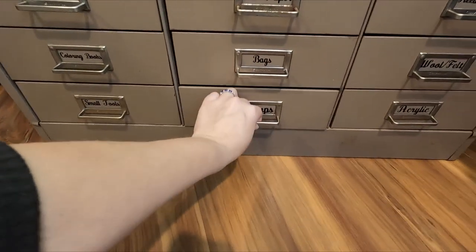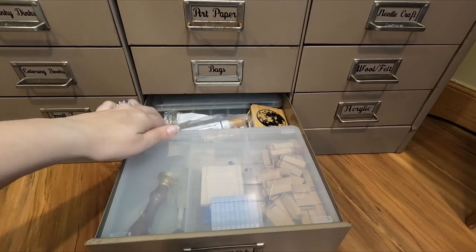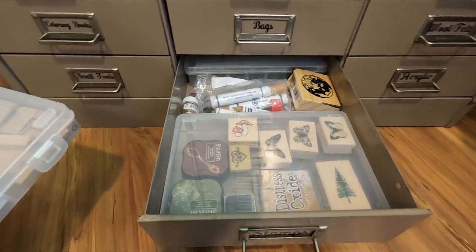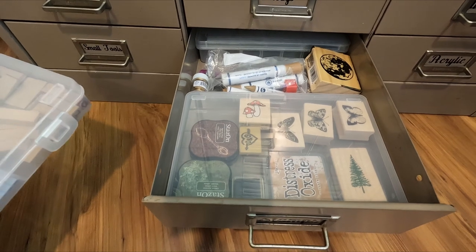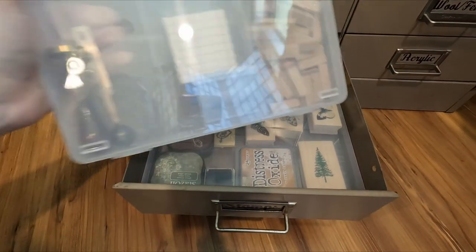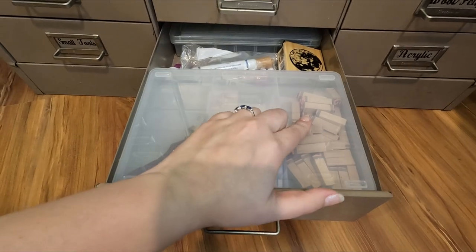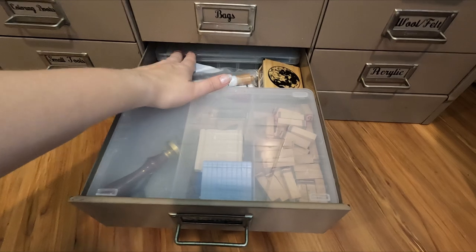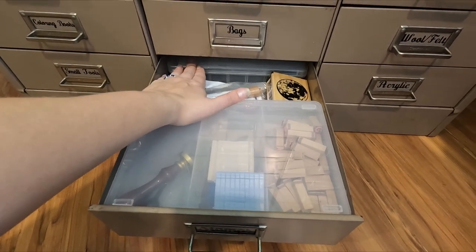All right, so stamps. I've got quite a few stamps, but not nearly as many as I used to have. I've toned down a lot of my stuff, but I've kept all my favorites, you know, butterflies, moths, moons. I like to use these on my ephemera journals a lot. This back here is my wood burner.